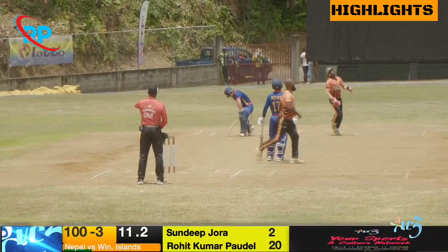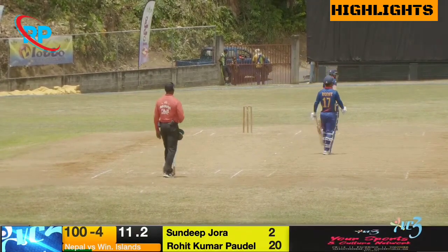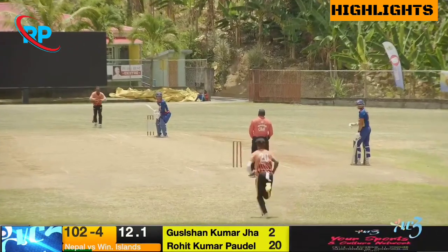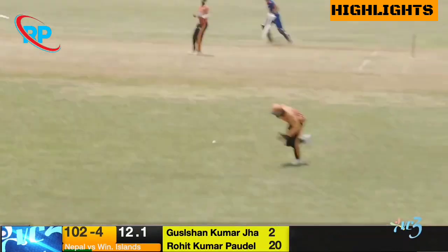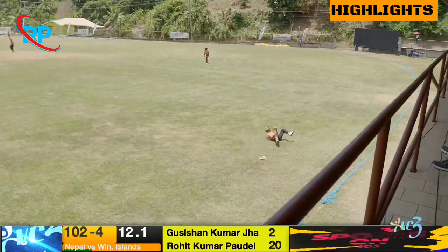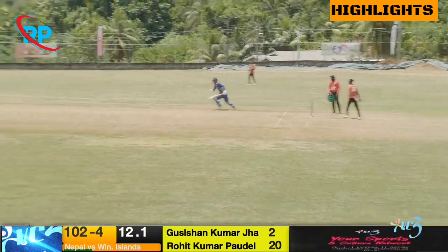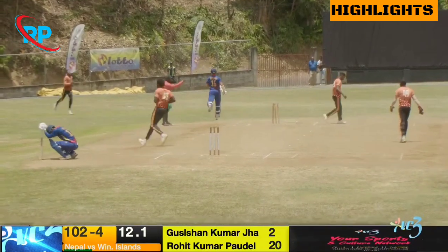He's out, caught. You can hear it from here. Driving beautifully, taken there by Douglas. And he went up immediately to Padel. It's down the track, drive square. Hodge, nice piece of work by Hodge. Keeps it down to a single. And they're going through for a second. The return comes in. He's out, run out.